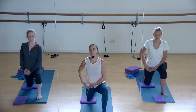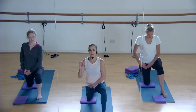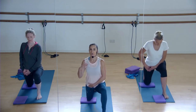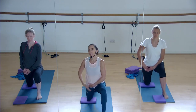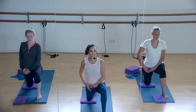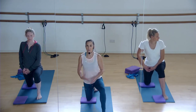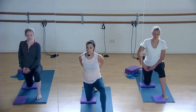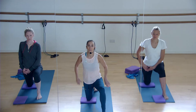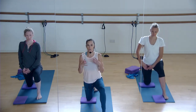And feel some length at the front of your thigh. Now, it goes without saying, with any of these movements, if they cause any kind of discomfort or pain, you stop and you reassess what you're doing. Because it might be that a position doesn't work for you. You might have a lot of instability that causes pain in your symphysis pubis in here. Or likewise, it could be causing pain in your sacrum. So if ever that happens, you stop and you readjust what you're doing.